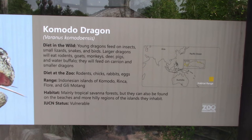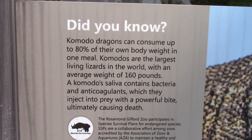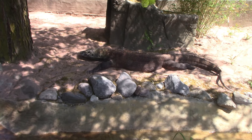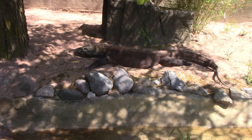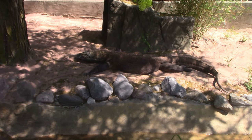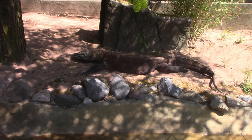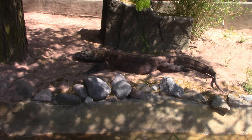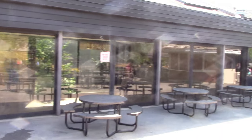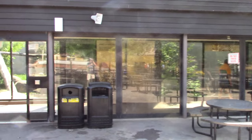Right outside, you got a Komodo dragon. Here we go, there's a Komodo dragon. That is a nice size Komodo dragon also. Really nice. So you can see this guy just on the left, right outside the main building that we came in. All right, so we're inside this building here. Show the Komodo dragon on the map and an otter.